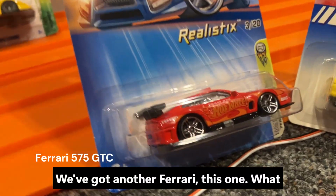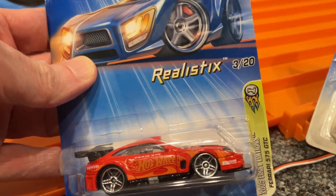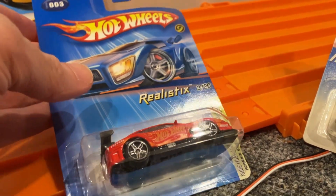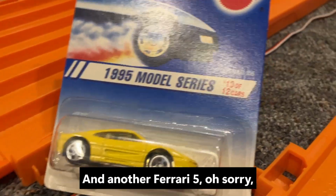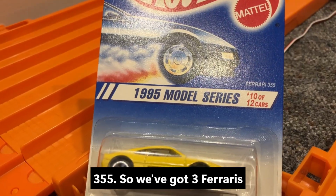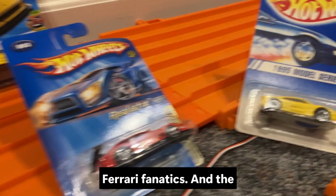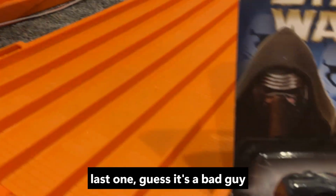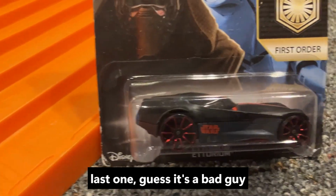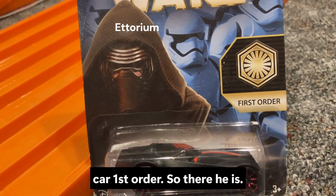We've got another Ferrari. This one, what number is he? 575. And another Ferrari, 355. So we've got 3 Ferraris in a row here for you Ferrari fanatics. And the last one, I guess it's a bad guy here. This is the Etorium Star Wars car, First Order. So there he is. He has a really nice look to him.